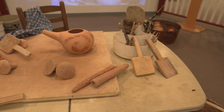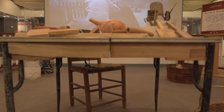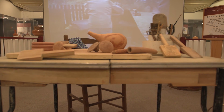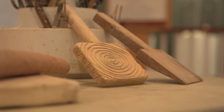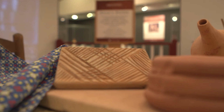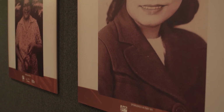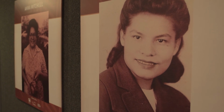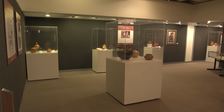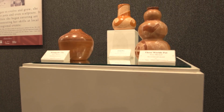So we also have on display some of Anna's tools that she had. Her husband Bob would help her make these tools, or would actually make a lot of them for her. Paddle stamped pottery is a Cherokee tradition as well, so he would make her paddles for her. In the Cherokee tradition, she was a modest person. She wasn't one to toot her own horn too loudly or anything like that. I think that she would be very happy to see how her work has influenced all of the current artists that we have and future artists.